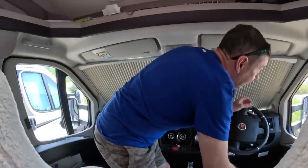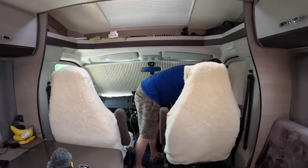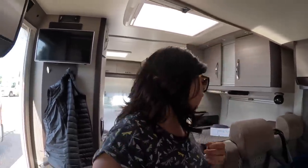We'll be frying if we don't put these on. The machine's dead easy to work. Even if you don't speak French, it's pretty self-explanatory, and you can pay by card or cash. They give you a little ticket to stick in your windscreen, which I have done, and you can also get a bank receipt as well, if needed.